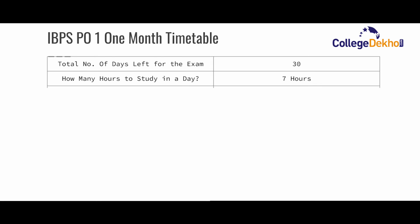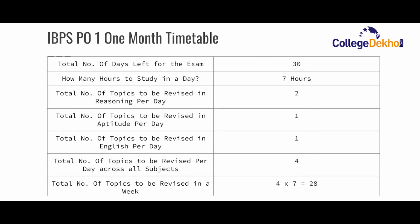Now, based on the distribution of topics, let us look at the 1 month timetable for IBPS preparation. The total number of days left for the exam is 30. How many hours you have to study in a day is minimum 7 hours. The total number of topics that you can revise in reasoning per day is 2. The total number of topics that you can revise in aptitude per day is 1. And the total number of topics to be revised in English is 1. That is, the total number of topics to be revised per day across all subjects is 4.